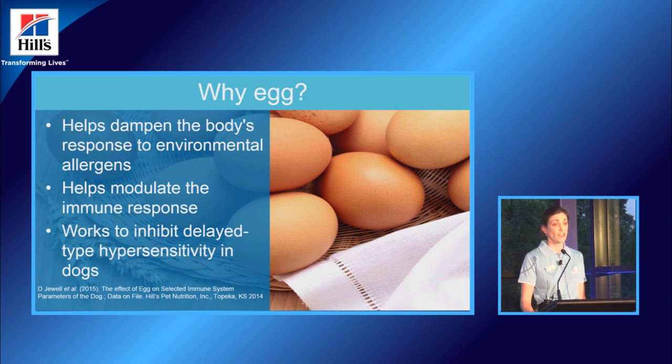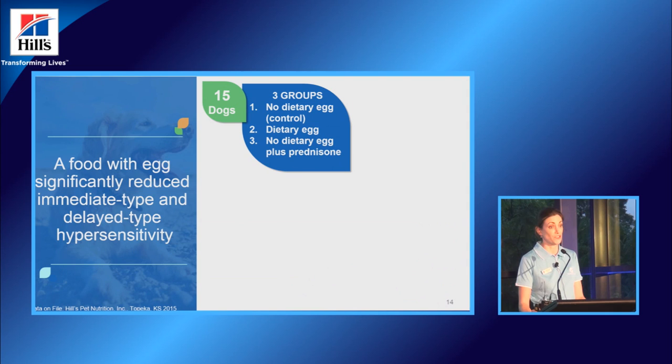We've also done our own study at our Hills Pet Nutrition Centre in Topeka, Kansas. It was just a pilot study, so we had 15 dogs, and basically what we wanted to assess was the effect of egg on wheal size and immediate and also delayed type hypersensitivity reactions with intradermal skin testing. So we've got these 15 dogs, and we divided them into three groups. One group was fed the control diet. The second group was fed the diet with an addition of 4% egg on a dry matter basis. And then our third group received the same diet without the egg, but these patients had prednisolone on board as well at 2.2 milligrams per kilo.